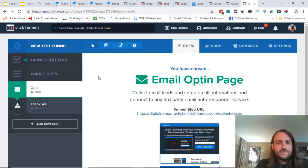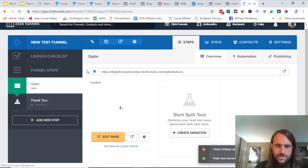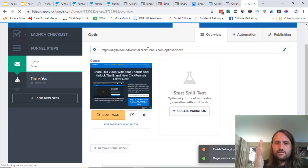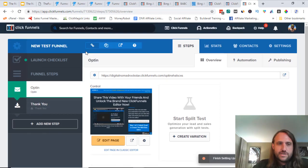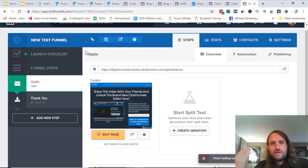So we're going to select this template to collect opt-ins, to collect email addresses. And right away you can see it's hosted on my domain name.clickfunnels.com, and then it automatically gives it a page name, which you can change. You can modify that later. You can also connect ClickFunnels to your domain or a subdomain. Check out other videos on how to do all that tech stuff, but it's pretty simple. You just have to see exactly how to do it and do it one time, and then it's all set up.